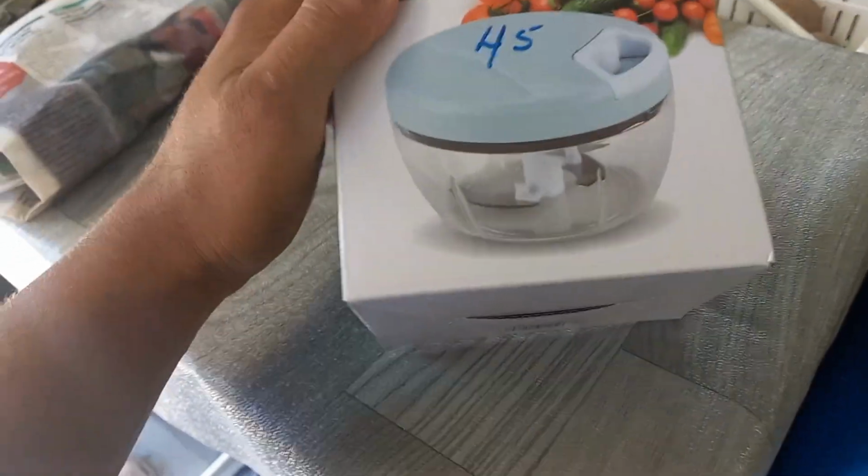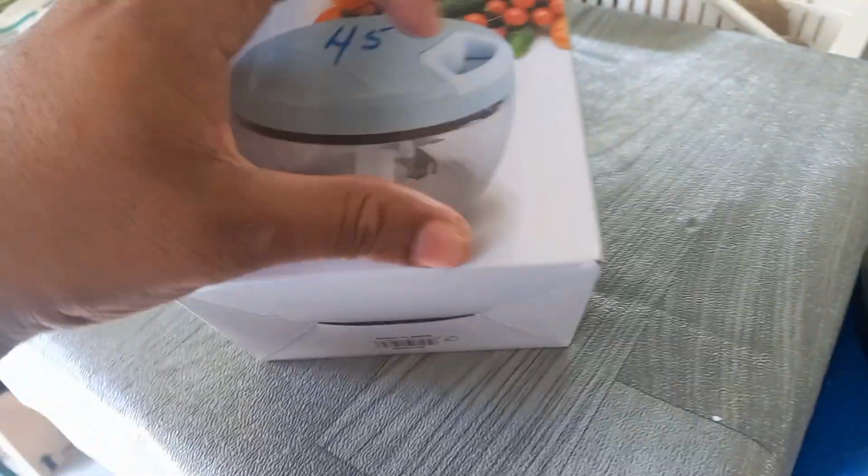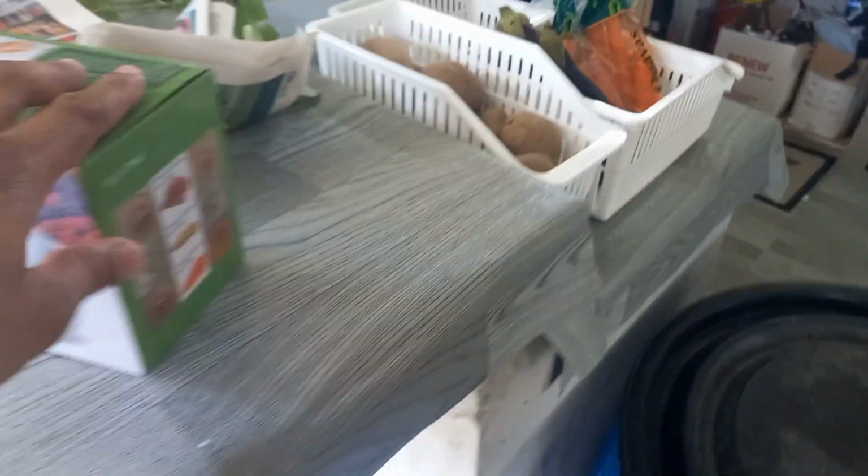$45 for a food processor that is manual. So you're pulling it with your hand. There's a ripcord to pull here to process your food.